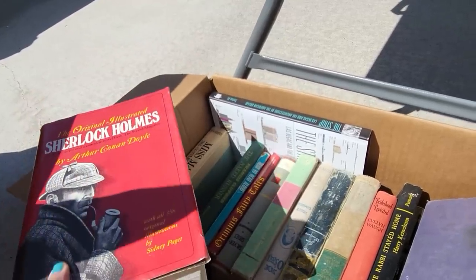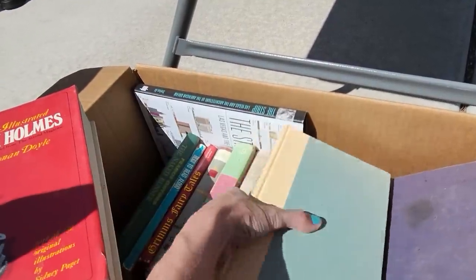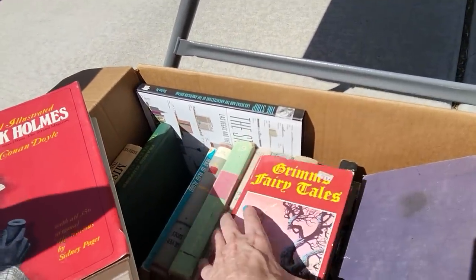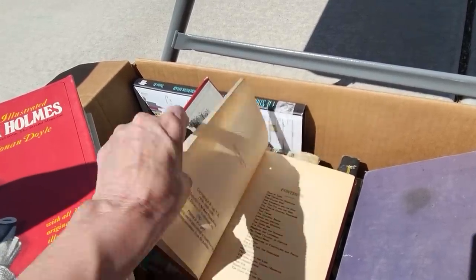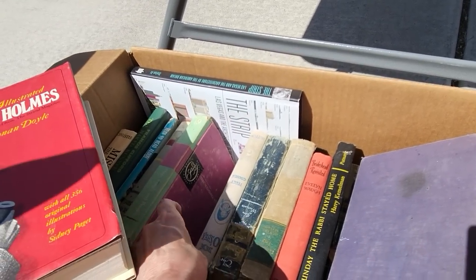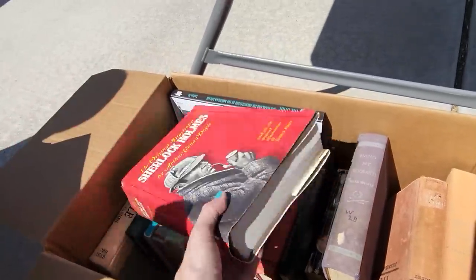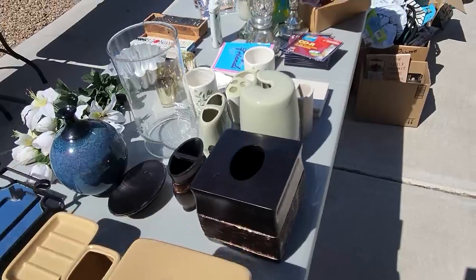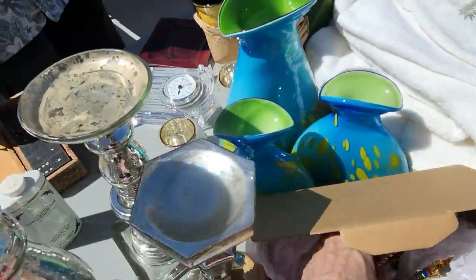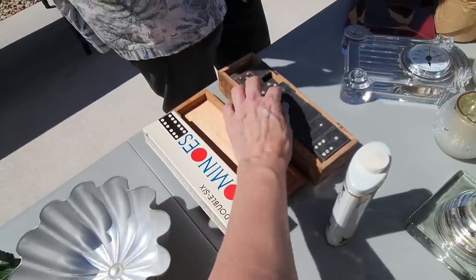There's some good reading. Grimm's Fairy Tales, and it's an older one. 1982. Okay, we'll go with that for now. Oh, those got some age to them. Those look old. Well played, well played.